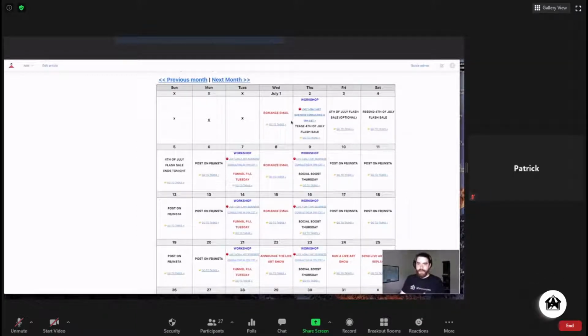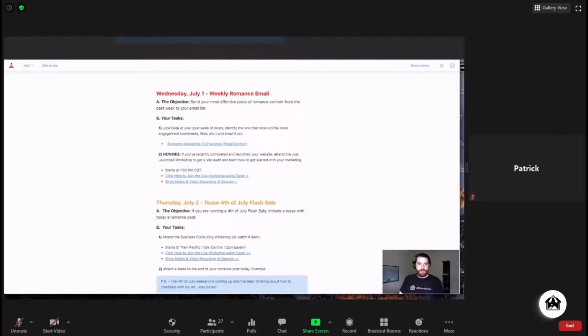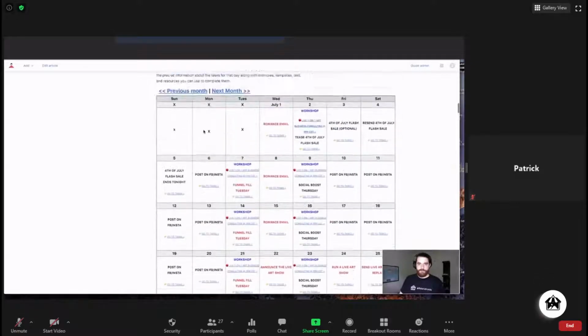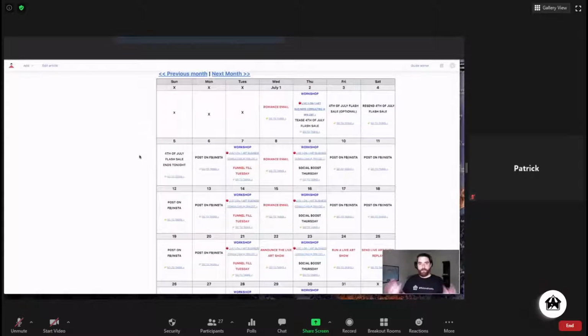It's day by day. You've got the major task of the day, and then you've got a Go to Tasks button that jumps you down the page to the full explanation of the day. It'll give you an objective for the day and then break down what you need to be doing into tasks. 1, 2, 3, do these things. Very easy to follow.